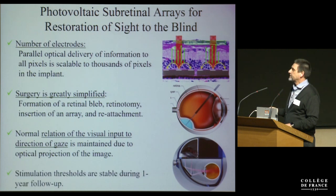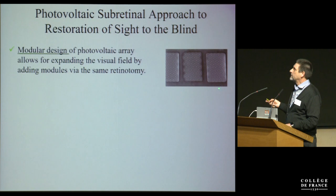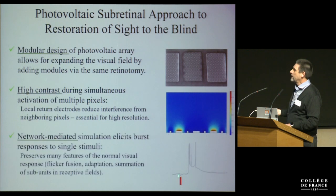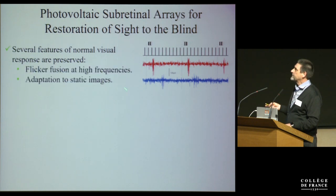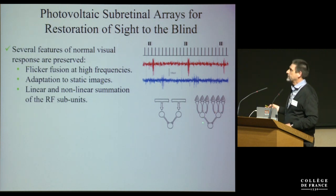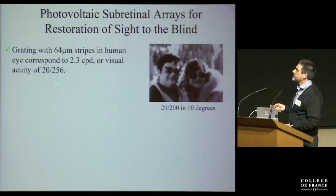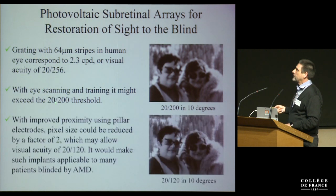We see that the stimulation thresholds are stable over 1 year of follow-up in animals. Modular design allows tiling many implants in the subretinal space and increasing visual field. We retain high contrast because we have local returns. And we utilize network-mediated stimulation, which brings the benefits of flicker fusion at high frequencies, adaptation to static images, and nonlinear summation, which allows the high resolution that we would achieve by stimulating just ganglion cells. With these 70 micron pixels, we achieved visual acuity on a level of half of normal in rats. In humans, as I mentioned, it corresponds to 20/256. With eye scanning, we may see maybe 20/200, we'll see.